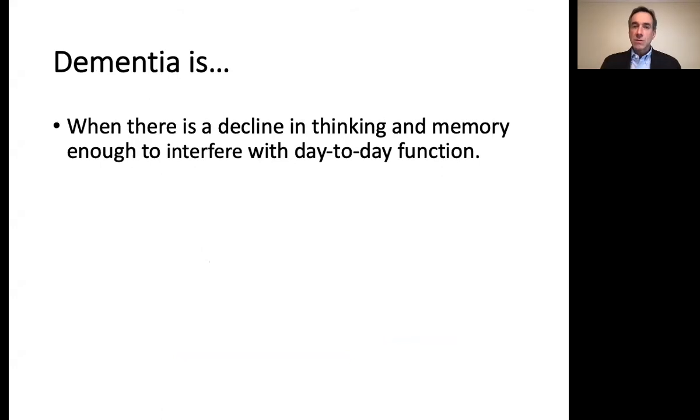Dementia is a general term that simply means there is a decline in thinking and memory that is severe enough that it interferes with day-to-day function. As dementia is a general term, I think of it sort of like another general term, which is headache. A headache can be due to a lot of different things. You can have a muscle tension headache or a migraine headache, neither of which is very serious. But you can also have a headache from a stroke or a brain tumor, which are, of course, very serious.